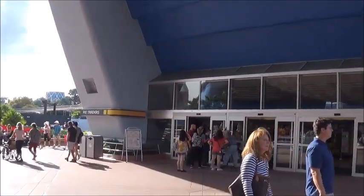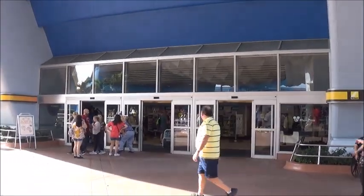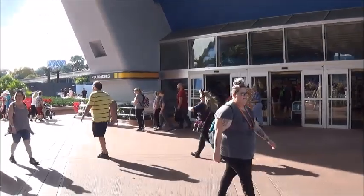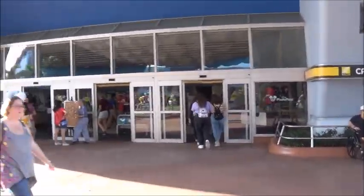That's kind of cool to show you. They finally opened up the new Pin Trader store, and they just opened this like the other day, and it still has the camera center there, so I think it's technically both Pin Trader / camera center. But I wanted to film it and show you what's in here in the new location.